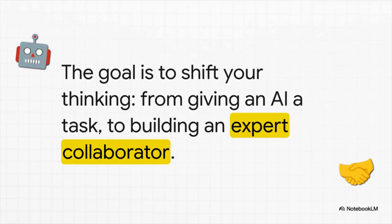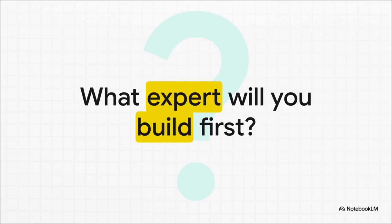You know, when you boil it all down, this whole technique is really about one big shift in your thinking. It's about stopping giving the AI a task and starting to build an expert collaborator. When you make that switch, you're not just using a tool anymore. You're creating a partner, one that actually understands you, your brand, and what you're trying to achieve. So remember, embed that context, assign a super specific role, and encourage it to ask questions. When you do that, you turn a generic tool into a genius partner. That's the secret to getting professional-level results every single time. So I guess the only question left for you is, what expert are you going to build first?